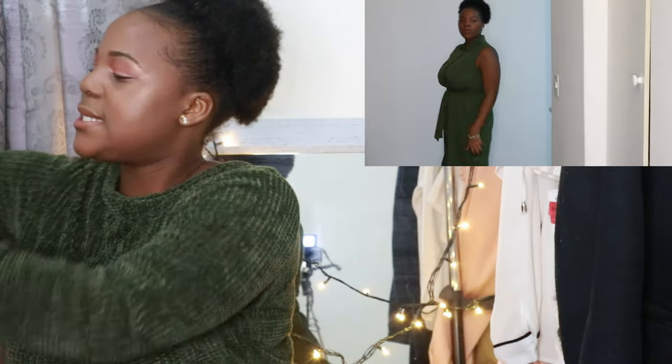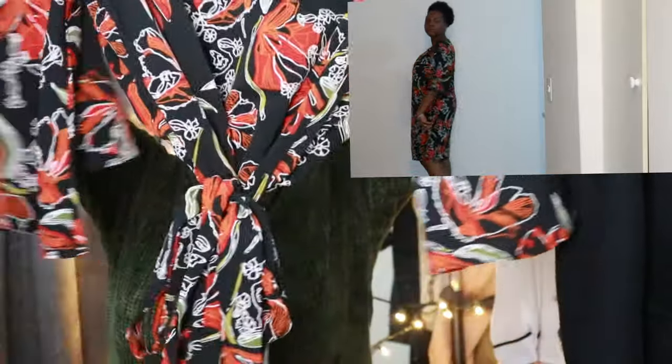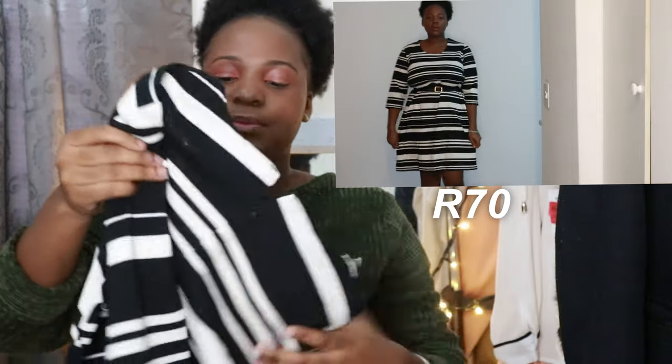And then the next dress is this black floral dress that I got from Superbalist. It's also an Edit brand. And the last dress is this black, or is it white? Black and white striped dress that I got from Superbalist as well, and it's also Edit brand.